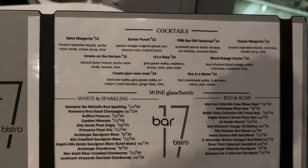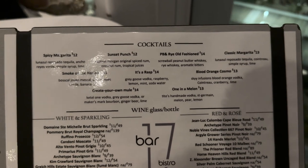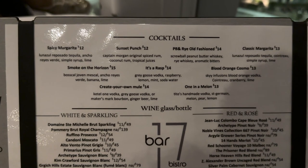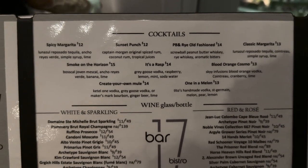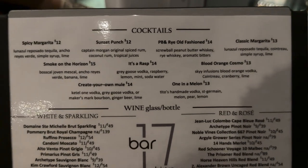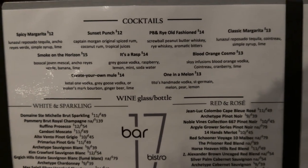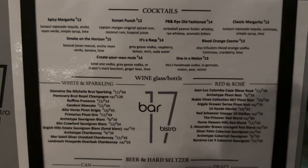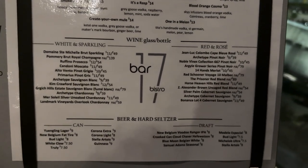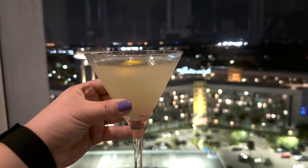Let's take a look at their cocktails. They have a spicy margarita, a sunset punch, a PB rye old fashioned, a classic margarita, a blood orange Cosmo. It's a Wrap, which is vodka, raspberry, lemon, mint, and soda water, a create your own mule, and One in a Melon, which is Tito's vodka, Saint Germain, melon, fresh pear, and lemon. Plus they have different wines and beer and hard seltzers. The only thing they can't do is frozen or any cream-based drinks here.